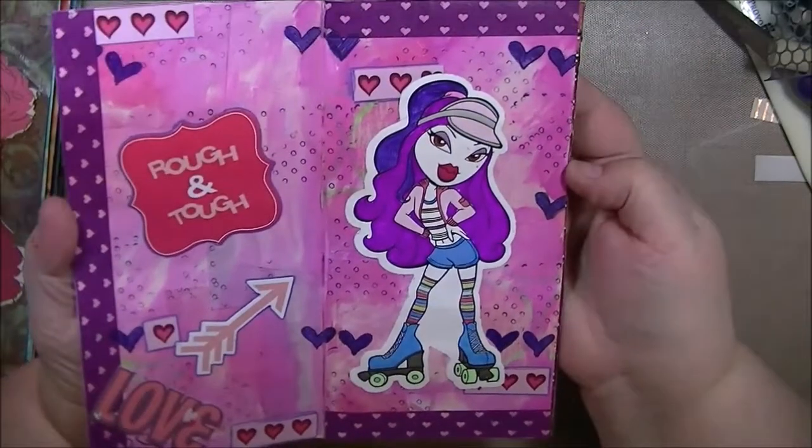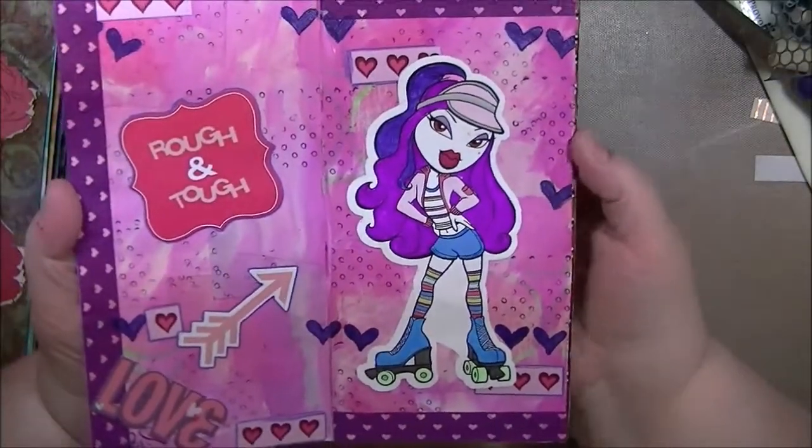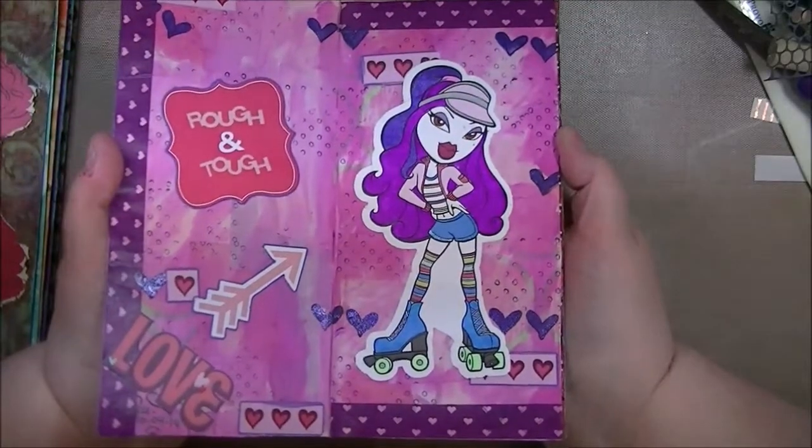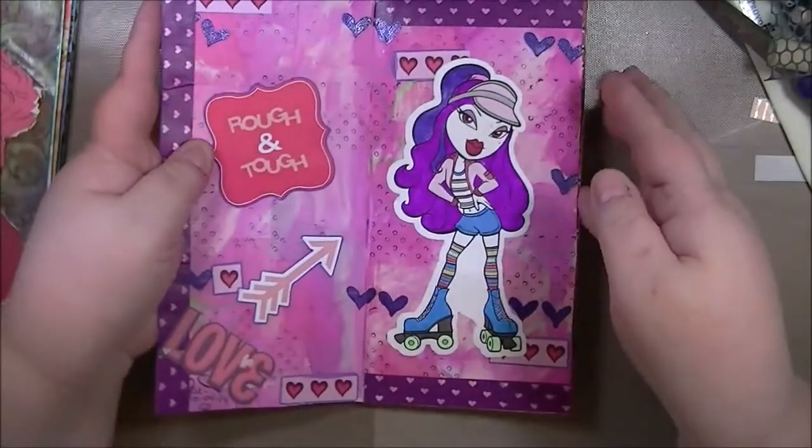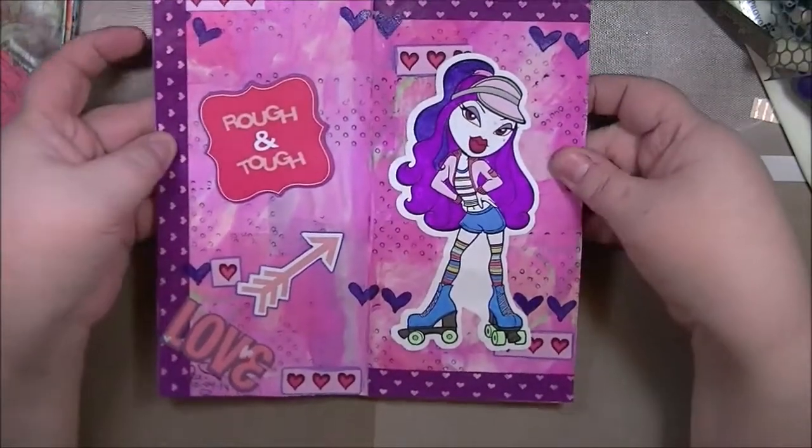Fun. Way fun. I love bright colors, and sometimes I'm afraid to use them because I think, oh, it might get too crazy. But this is super cute.